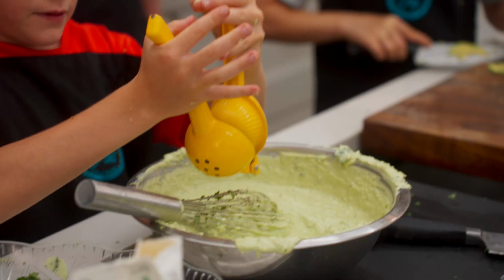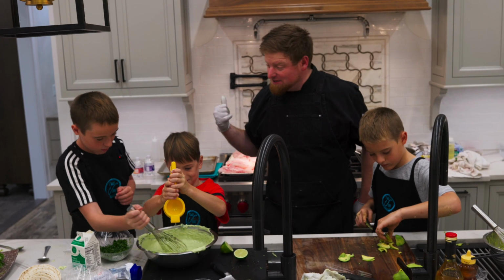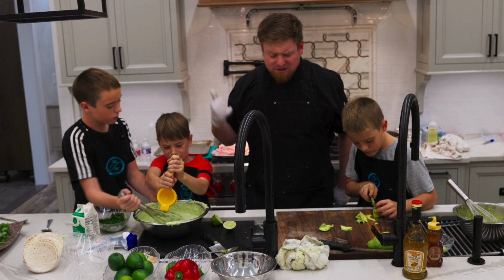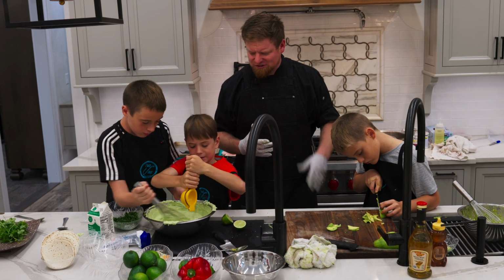All right, Wilder's slicing up these see-through avocados. The boys here are making our cilantro avocado crema. We've got our fish cut, deboned, right? That's the word? Yep. Deboned fish, see-through avocados. Now we're gonna make our slaw dressing.